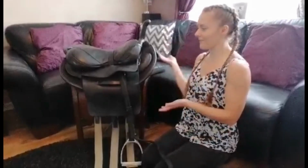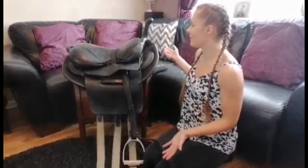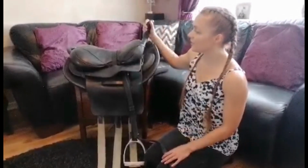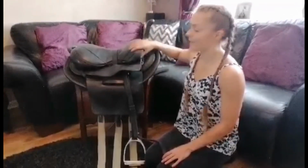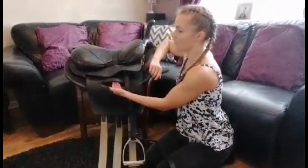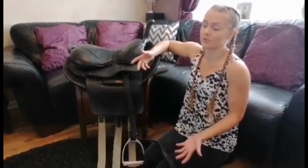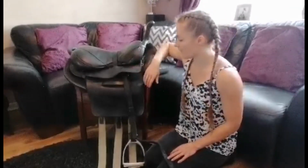Righty-ho, so this is the saddle I use, and it's pretty generic. You've got the pommel, back handle, nice big cushion for the seat. You have an extra strap here in case you want to do any under the belly tricks, or if you want to just hold in a different place for a certain trick, just gives you another option.